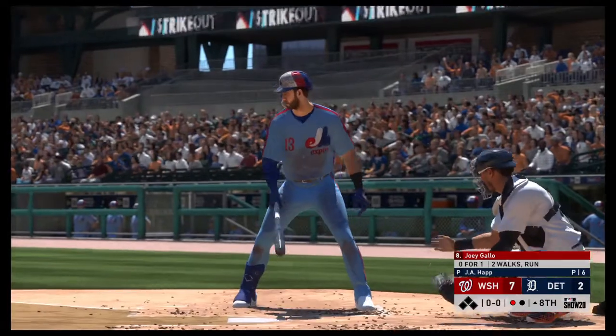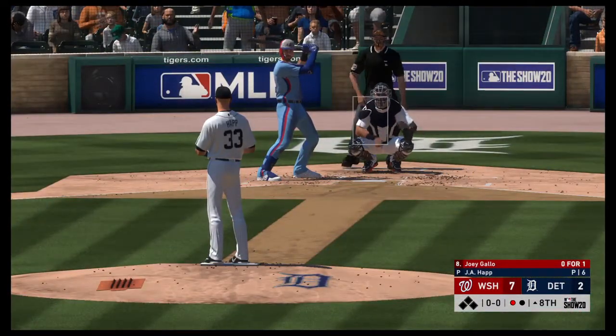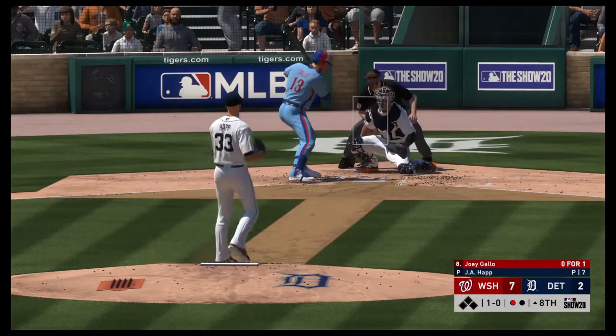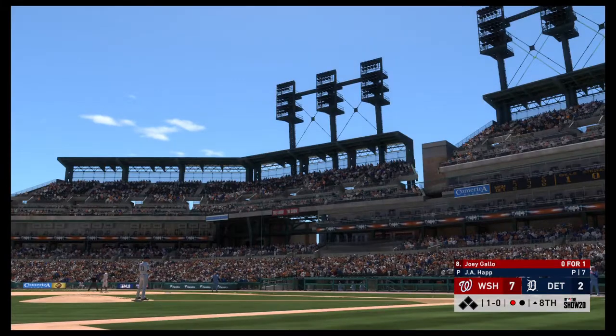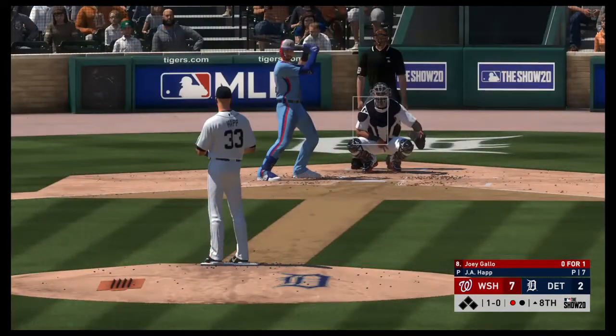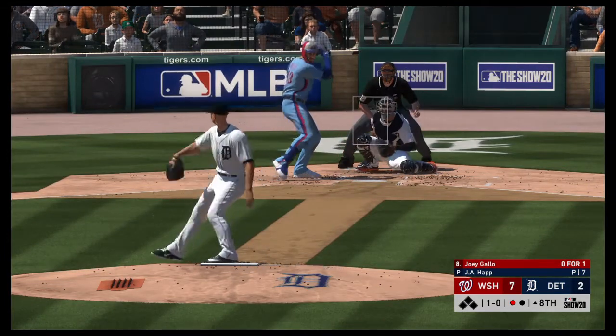Ready now, Joey Gallo. The designated hitter, Joey Gallo. Here comes the first pitch. A ball and no strikes. Obviously, the game plan wasn't to let this guy beat you right here. He's already walked twice, and that pitch out of the zone tells me they want nothing to do with him.